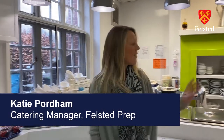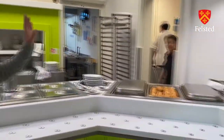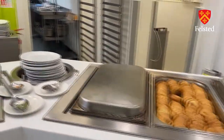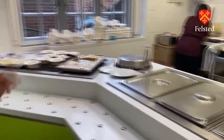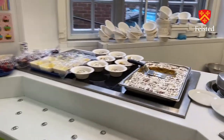I'm Katie Porter, I'm the catering manager at Felsted Prep School. This is our hot servery where daily we have choices of a main meal. Today is sausage, Yorkshire pudding, and then we normally have a variety of vegetables. There's also a choice of jacket potatoes, and then we have a dessert along with yoghurt and fresh fruit on a daily basis. We also offer special diet requirements, so if you have allergens or vegetarian diets, we can offer a variety of food for those also.